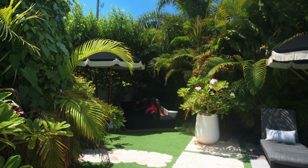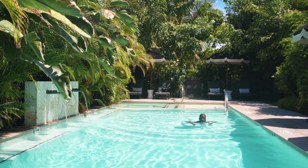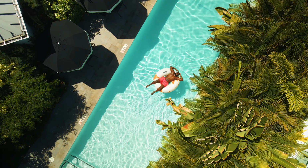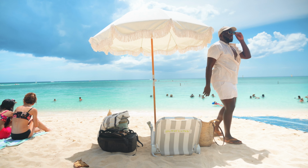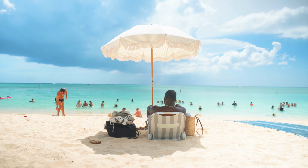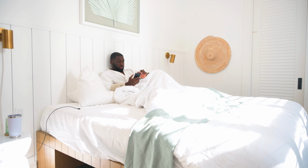It is what you're going to pay for anywhere else in Grand Cayman. You're going to get so much more here. And guess what? The beach is also not far away. One of the best beaches in Grand Cayman, Governor's Beach, which is about 3 to 4 minutes away. And yes, the umbrella, the chair, all that is part of the amenities with your stay.